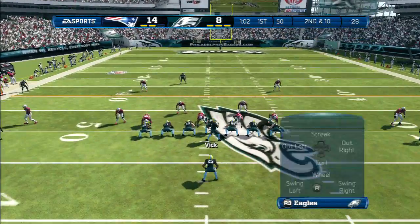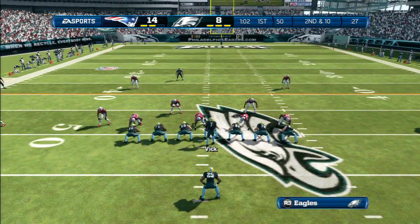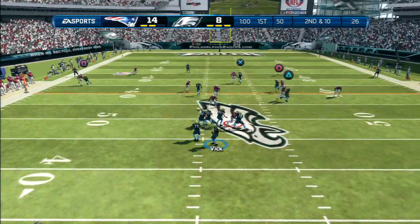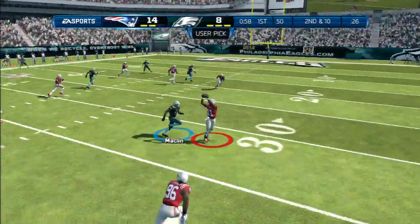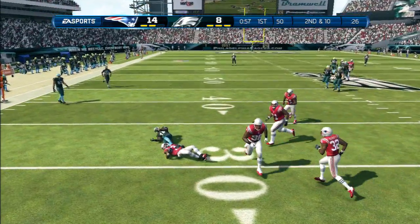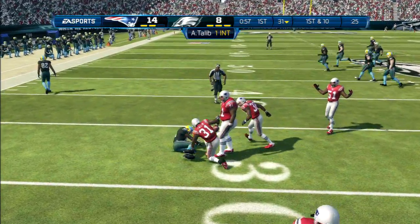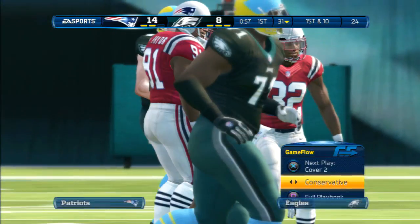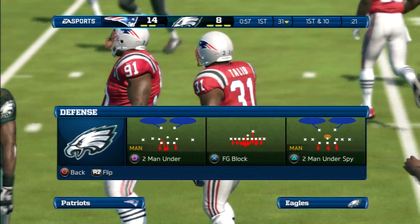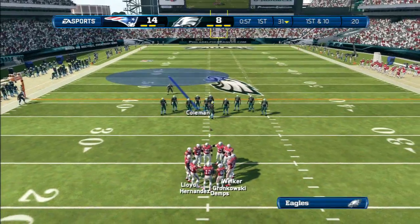Failing to complete that one. So, second down here. He's looking to... That ball is picked off. Good piece of tackling. Well, I have to say, that's just a terrible decision by the quarterback there. He's got to know when you're in a situation like this, you just cannot make that type of pass.